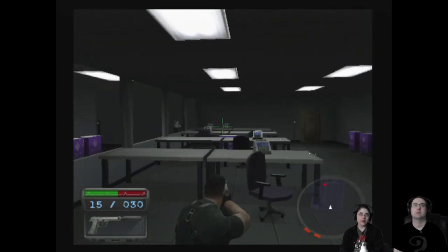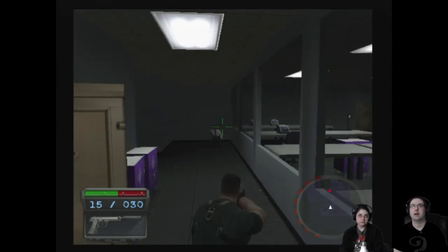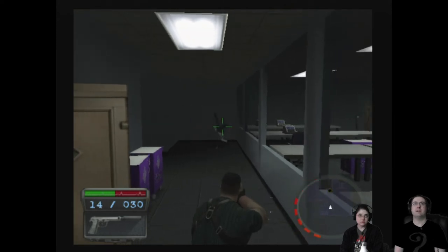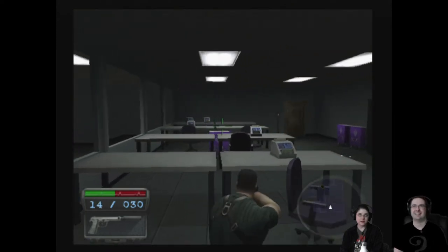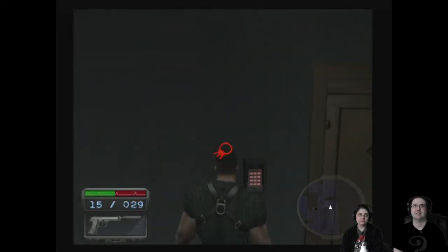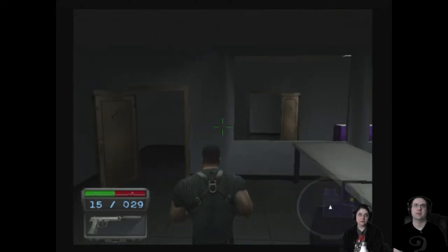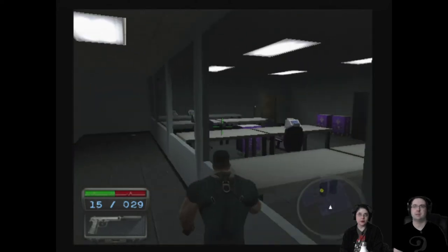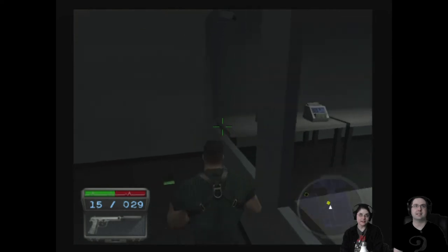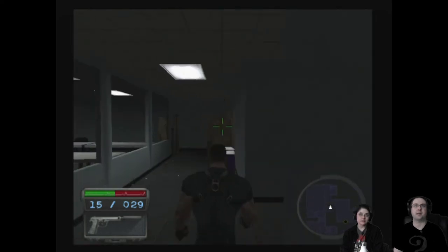He's not even back in the hallway. There he is. Say your prayers. Okay, you're down to half. I know. Nope, don't have the key card for that one. Did one of those guards happen to drop it? Yes, he did. Security key card, level B, confirmed.